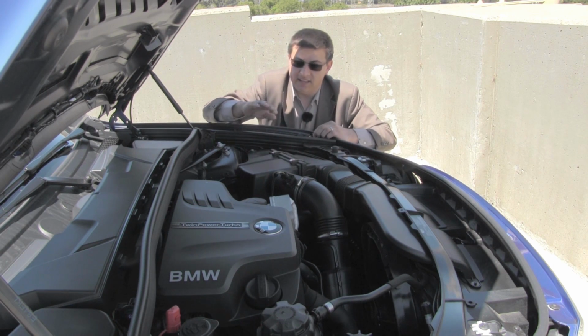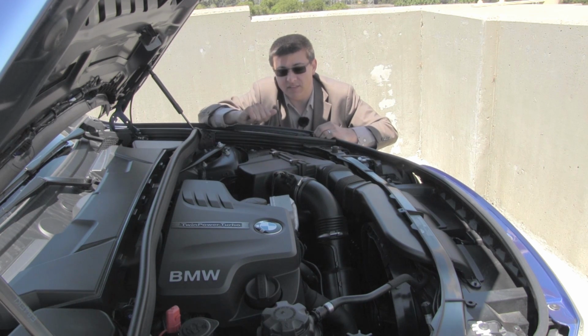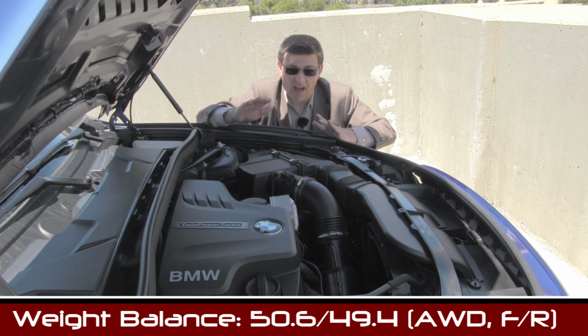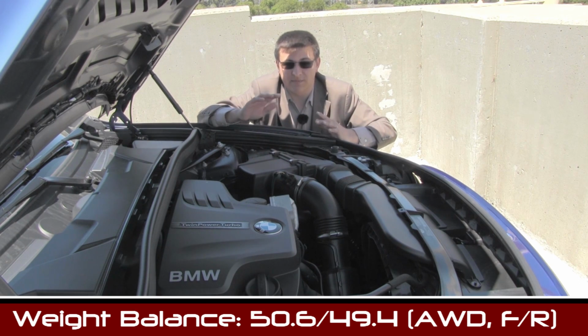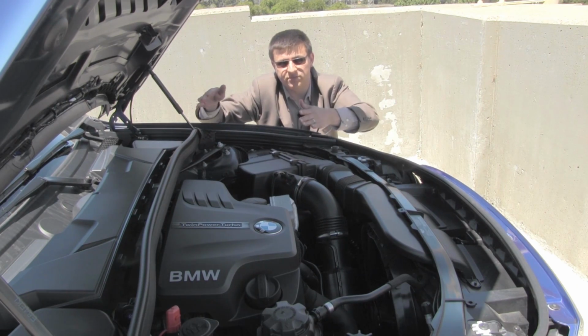And in this car, the engine is mostly behind the front axle, and of course the transmission is practically in the middle of the vehicle between the driver and the passenger. That makes the weight balance in this vehicle a lot better than something like that Mini or something like an Audi, which has the engine almost entirely in front of the axle and the transmission more or less under the hood somewhere.